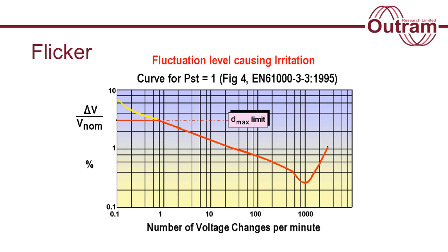We all know our voltage is not that stable. Relatively, it's all over the place. Therefore, it's fortunate that the variations that do occur are not that quick. Otherwise, we'd all be complaining of flicker all the time.